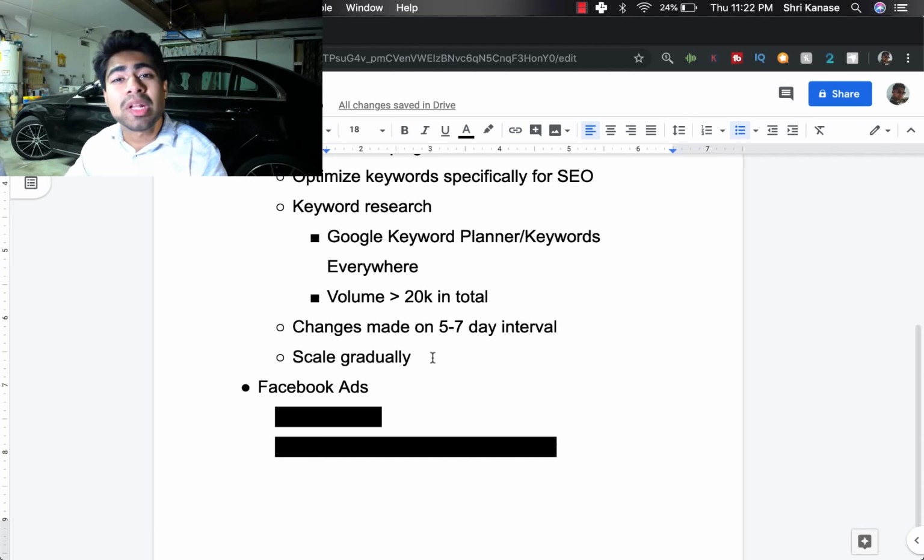And the only time you really touch that campaign is if its cost per purchase is really horrible, meaning the cost per purchase you're aiming at is $10, but the cost per purchase the campaign is giving you is $50. In that case, you want to lower the bid immediately or shut off that campaign completely. But otherwise, you always want to let the campaign run for 5 to 7 days. Let Google Ads do the work of finding which audience is suited for that product.